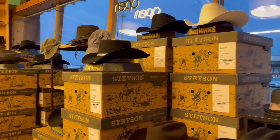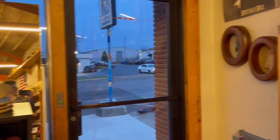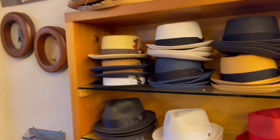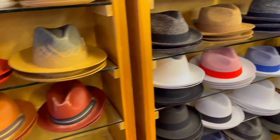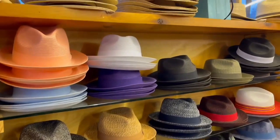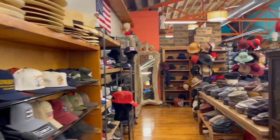So what would a hat shop in Nashville be without some Stetson cowboy hats, right? Well, those are cool, but I gotta show you this display. The hats you're seeing here are by a company called Bruno Capella. They are my favorite brand of hats. I wear them all the time, and I've never seen them in a store, so I was very excited to get to shop some Bruno hats.